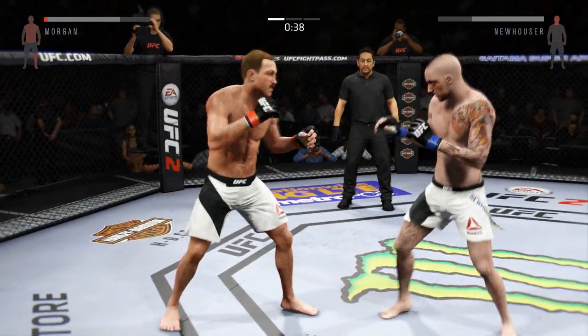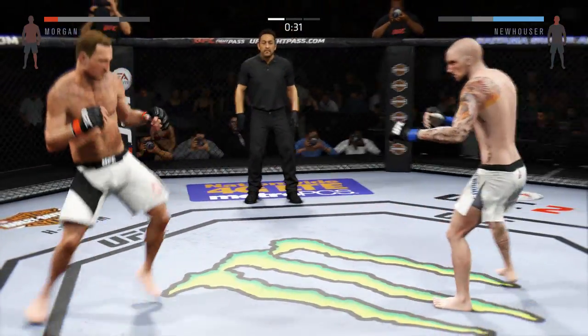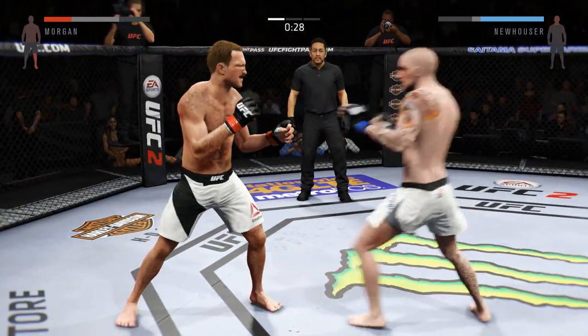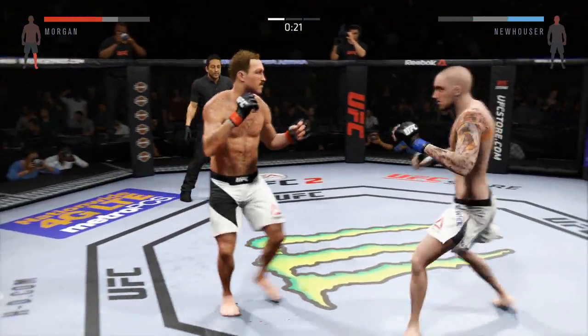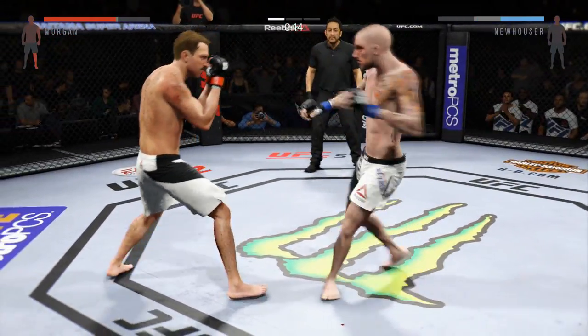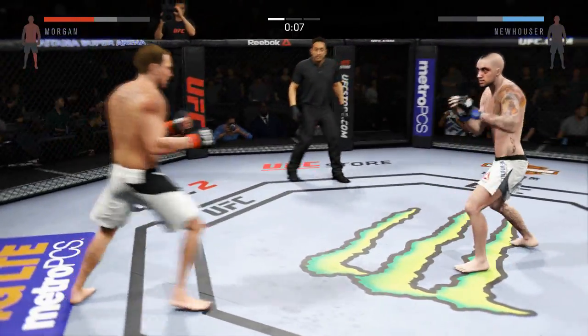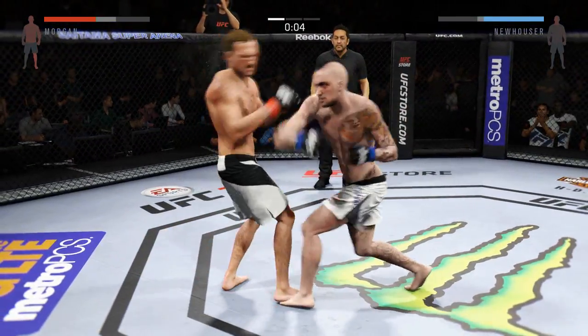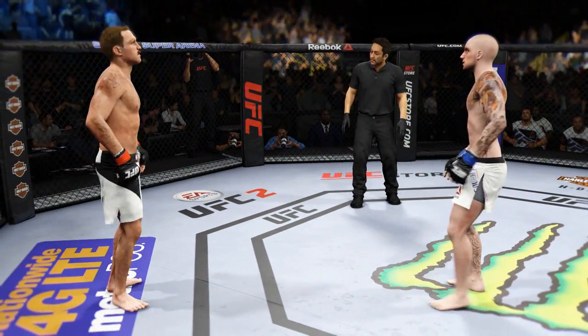Nice slip of the left hand by The Problem. Looking for the high kick. Nasty leg kick lands. Oh, big kicks, they're scoring. He lands a head kick. Oh, that's a heavy body kick. He hurt him with that hook. What a way to work at the finish of this round.